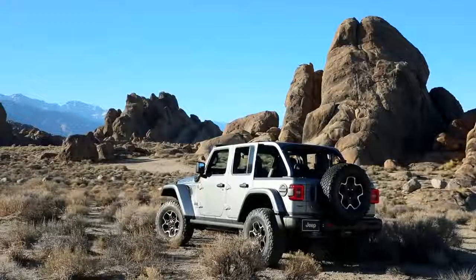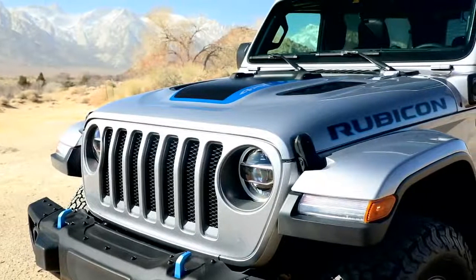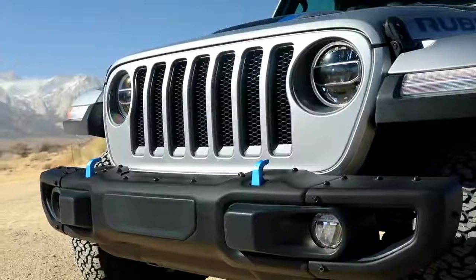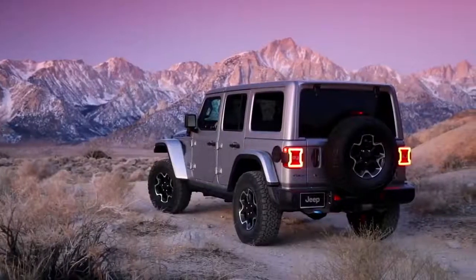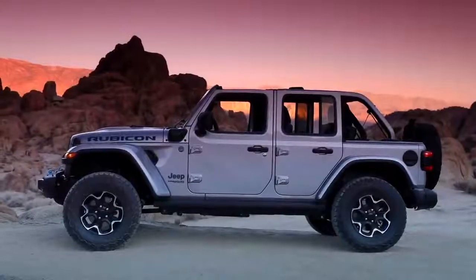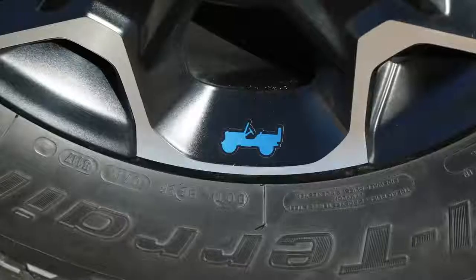The 4xe powertrain will be available on 4-door versions as the base 4xe, Sahara 4xe, and Rubicon 4xe trims, so it's not limited to any high-spec level trim. It will have the same exterior trim and wheel changes that correspond to the trim level you select, so maybe your fenders are painted, maybe they're black plastic, maybe your wheel sizes are larger or smaller. 4xe and Sahara 4xe models get 20-inch wheels, while the Rubicon 4xe comes with 17-inch wheels and 33-inch tires.